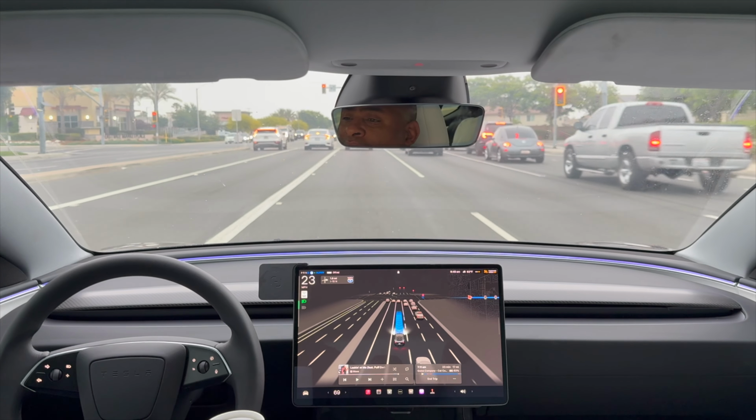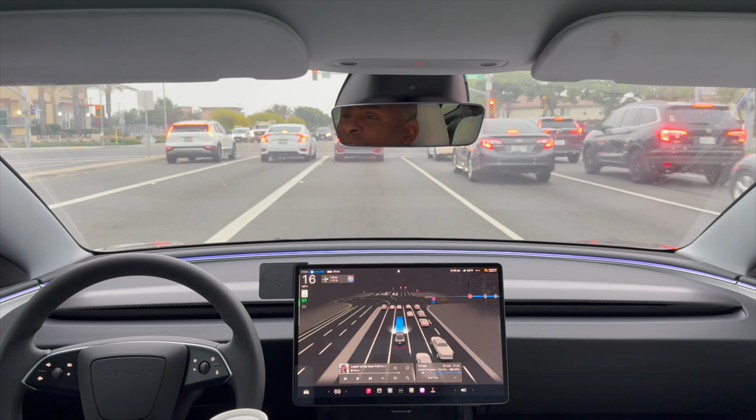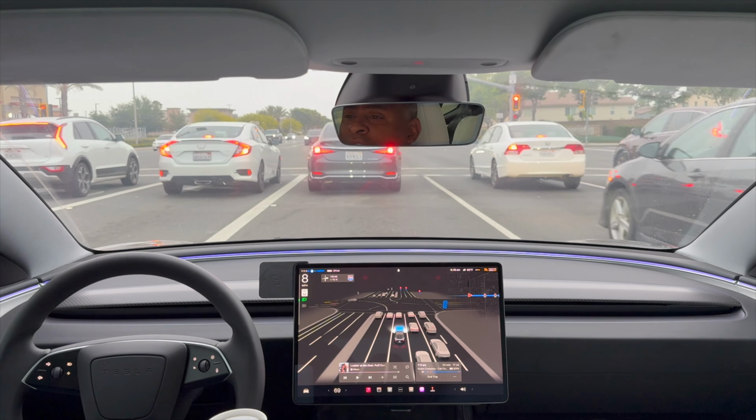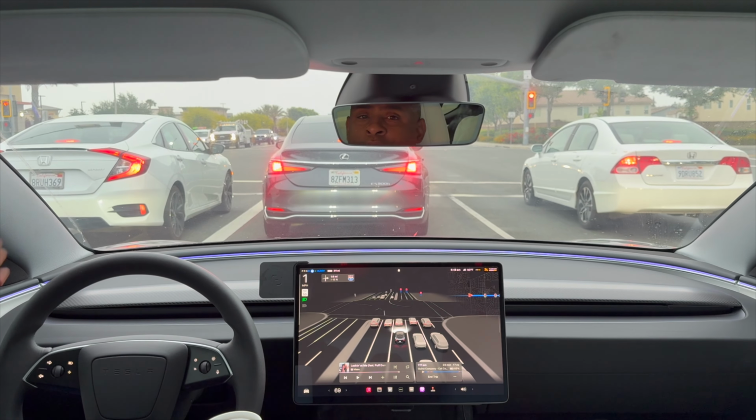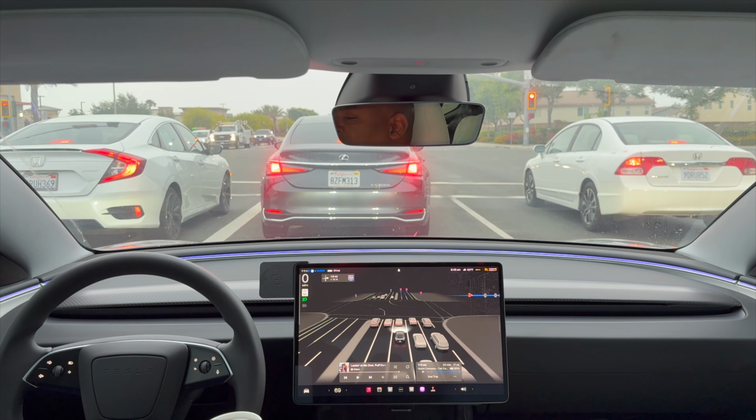As we roll, everything's been smooth. Everything's been perfect. No issues so far. It keeps a good following distance. It keeps a good gap in between me and the car in front of me. And honestly, it drives better than I do sometimes.